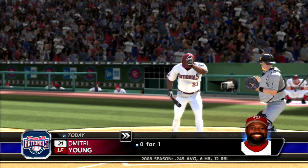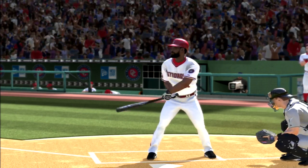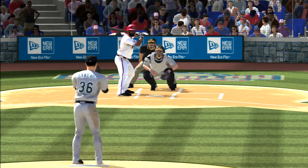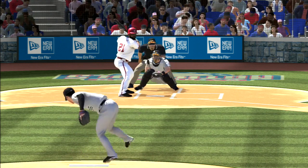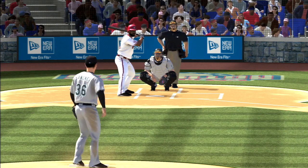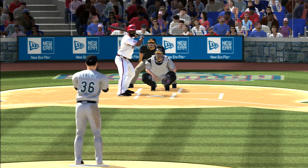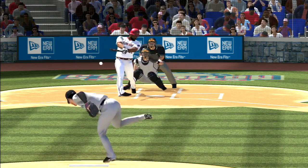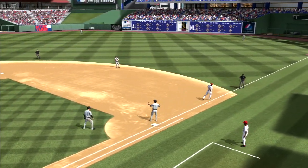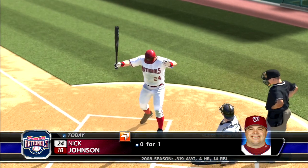Dimitri Young will try it again. He flew out his first time. Now here's the first pitch. And a strike called at the knees, 0-1. And this is ripped down the first base line. And he'll take it to the bag himself for the out. What a play! Nick Johnson will stand in. He grounded out his first time.